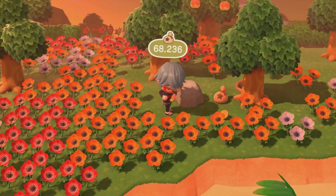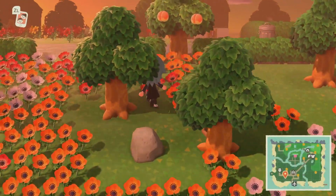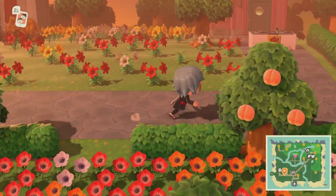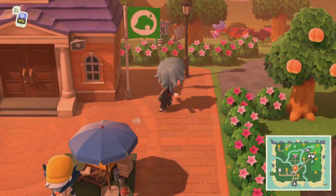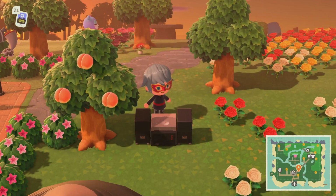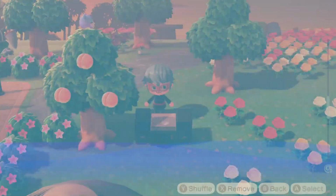Guess we'll go use all the bells we just made to buy ourselves a shovel. That's just what we gotta do, I guess. Oh, gotta check. Do we have that KK song? I meant to do that. Yes, we do. Okay.